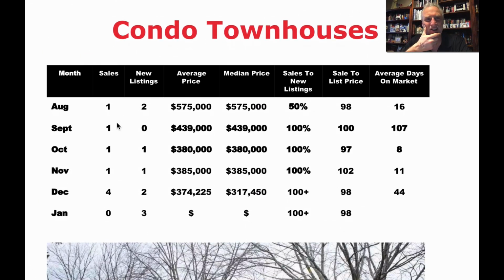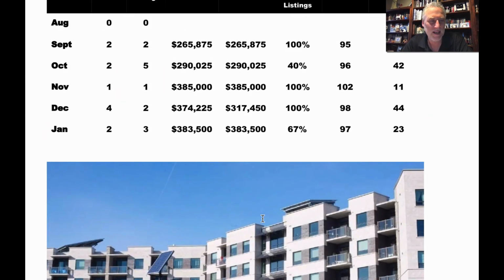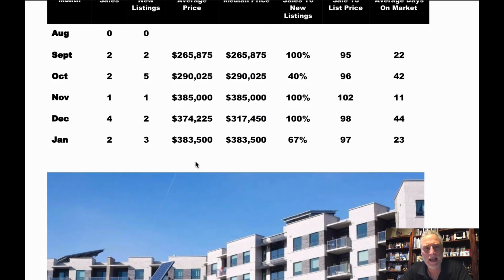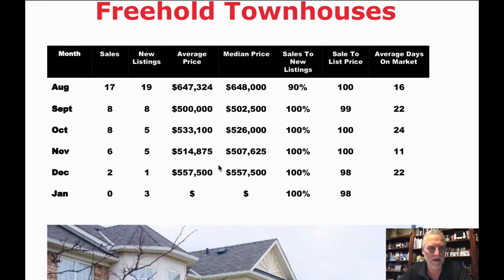Really nothing much to talk about for condo townhouses, right? We only had 3 new listings, no sales for the month, really kind of quiet. Condo apartments, we saw a little bit of a pickup in the new year. We had 3 new listings, only 67% of them, so only 2 of them sold. 23 days on market, $383,000. So again, fairly in line with where things were before the end of the year.